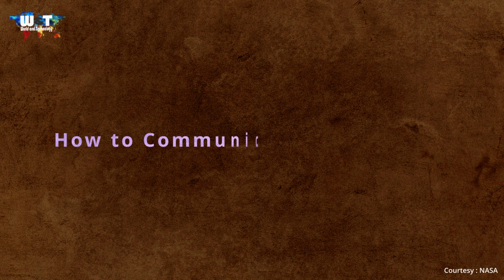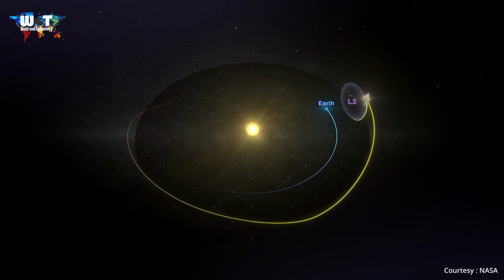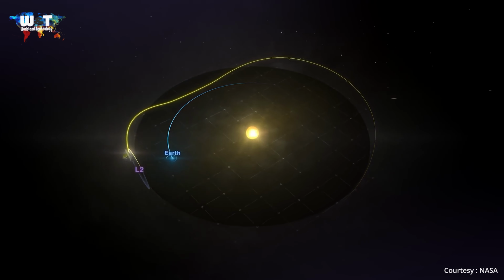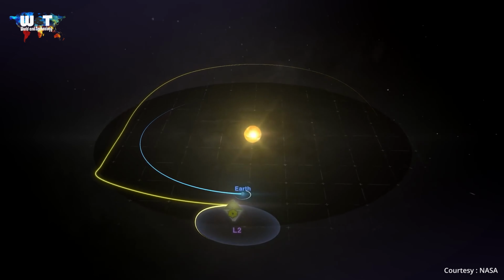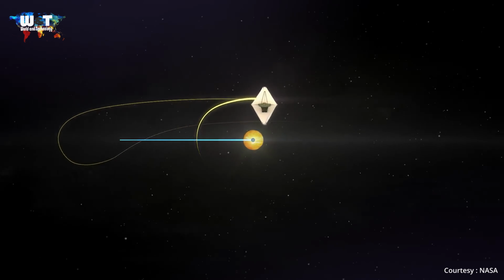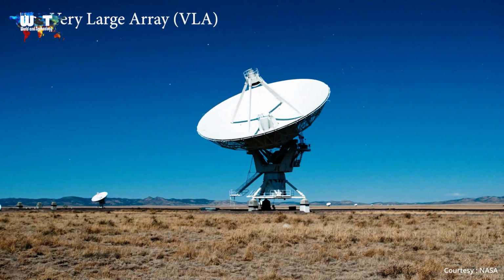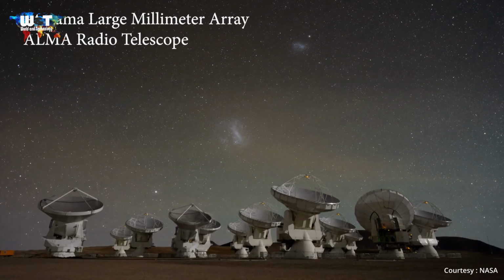How to communicate with Webb? Webb's position out at L2 also makes it easy for us to talk to it, since it will always be at the same location relative to Earth, in the midnight sky about 1.5 million kilometers away. We can have continuous communications with it as the Earth rotates through the Deep Space Network (DSN), using 3 large antennas on the ground located in Australia, Spain, and California.